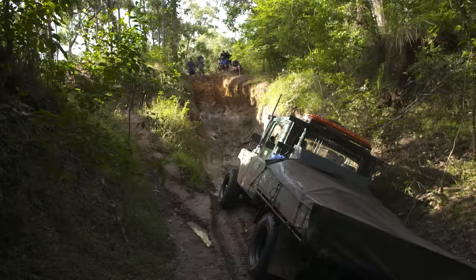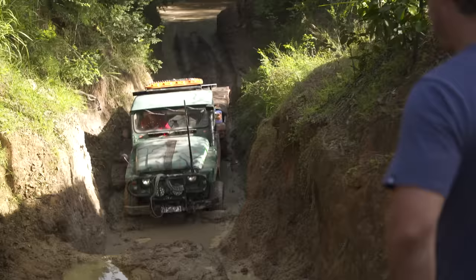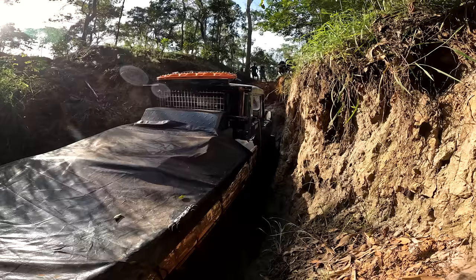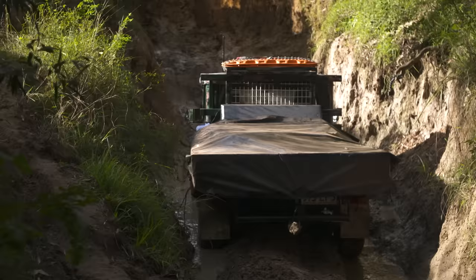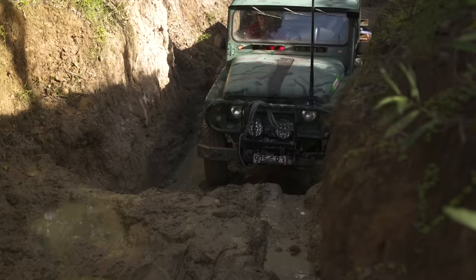Go, go! It's all flexed out. That's a big log there, eh? That's like hitting a brick wall. Yeah, go, go, go. Now back this way. Yeah. We need to get that log out, eh?